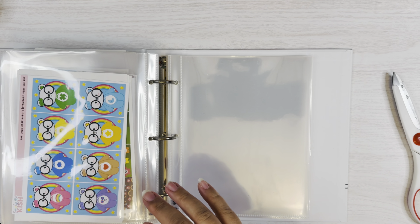And look, I still have plenty more. So if I want to buy a couple more, I can do that. Plenty of space. So let's go ahead and close this baby up. Oh my gosh, is it going to close? Oh my goodness. Yes. Oh, barely, you guys. Oh my goodness, she is stuffed. Look at that. Whoa, that is so cool.